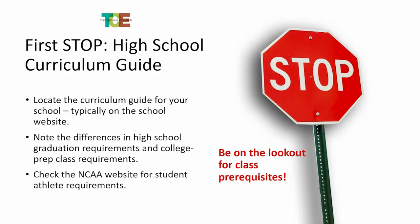You also want to check the NCAA website. I can't describe how important this is. You need to know who is in charge of the NCAA in your school as far as putting in the courses that are being offered every year and having them approved by the NCAA.